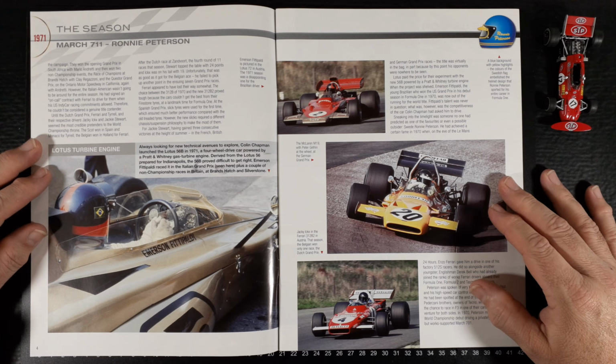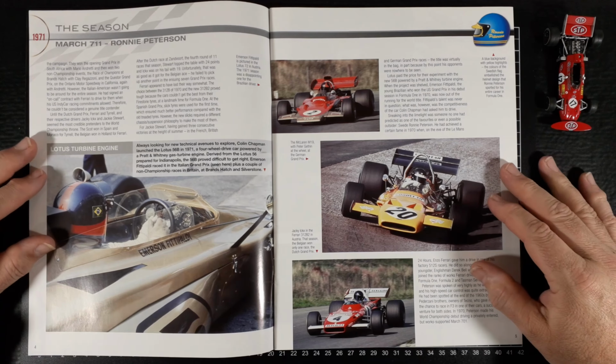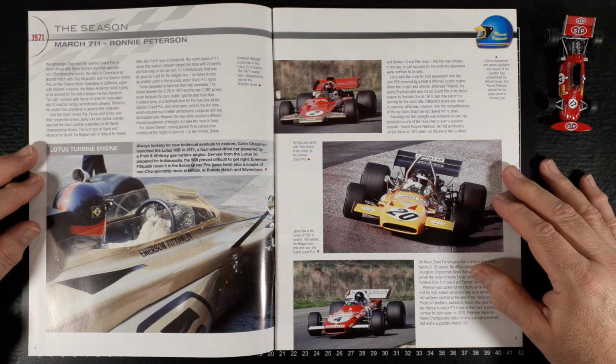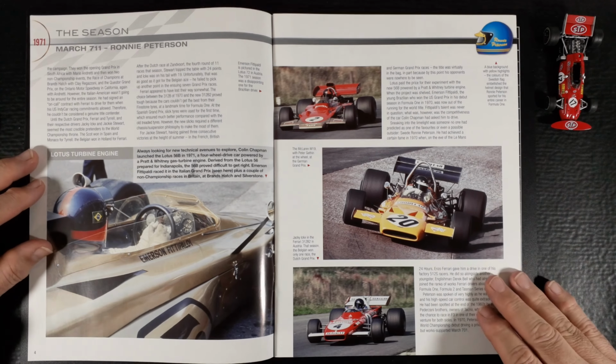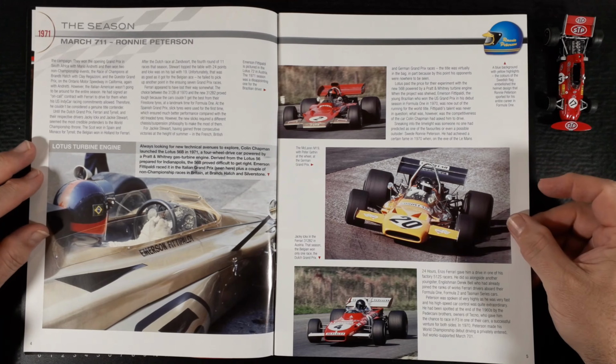Emerson Fittipaldi pictured in the 72 in Austria. The 1971 season was a disappointing one for the Brazilian driver. That's the one at the top there. Lotus turbine engine. Always looking for new technical avenues to explore, Colin Chapman launched the Lotus 56B in 1971, a four-wheel drive car powered by a Pratt & Whitney gas turbine engine, derived from the Lotus 56 prepared for Indianapolis. The 56B proved difficult to get right. Emerson Fittipaldi raced in the Italian Grand Prix, plus a couple of other non-championship races in Britain, Brands Hatch and Silverstone. Gas turbine. It's a little helicopter engine or something.